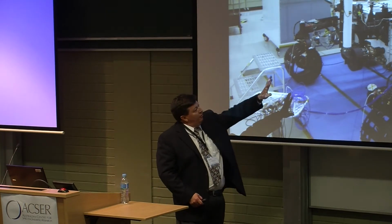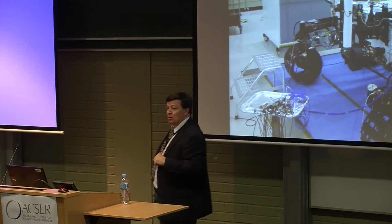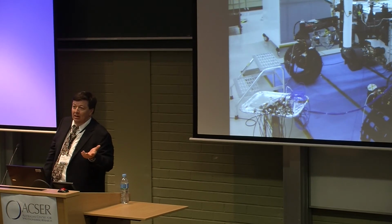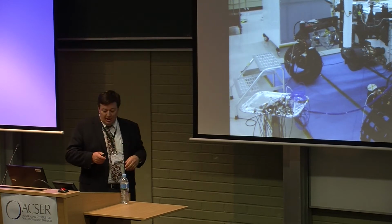At JPL we have two. We have a high fidelity copy of this, and then we have something called Scarecrow, which is a high fidelity mobility model for Mars. It has 1/3 the weight to reflect the flotation and the kind of issues you go with that.